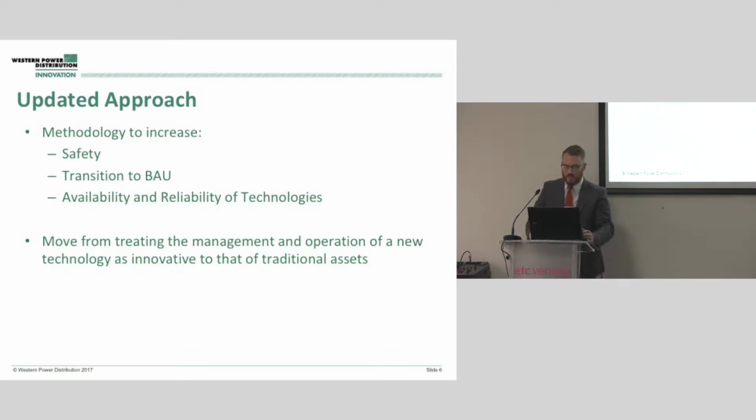So we were really interested in making sure these new assets could move from an innovation trial, and if they were of value and we could make sure that we'd done enough to convince ourselves that they were of value, how we were going to take them to the next stage. And the big issue, I think probably shared by all the network operators, is how do we increase the availability and reliability of a new innovative device connected to the network?